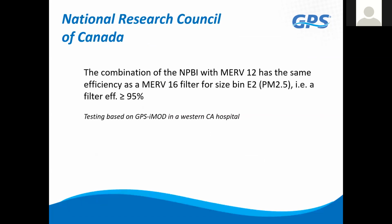National Research Council of Canada did a study with our technology. What they came away with is, it says NPBI there, that's needle point bipolar ionization, which is our technology, with a MERV 12 filter has the same efficiency as a MERV 16 filter. Same efficiency or same effectiveness as a MERV 16 filter. And that, again, is because of the agglomeration process.